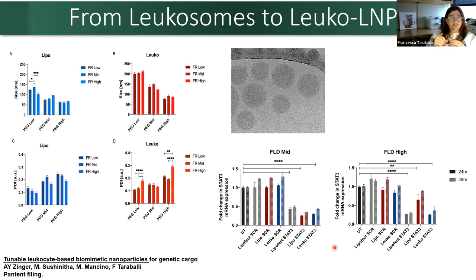What we saw is that we can see that both the flow rate and the PEG affect the stability of these leukosome LNPs, but in the end, we found out how to come up with a stable formulation. You can see here the cryo-TEM that shows the right conformation, let's say, of LNPs.